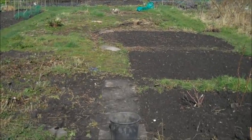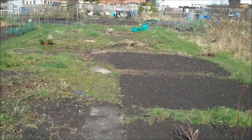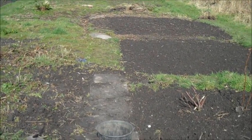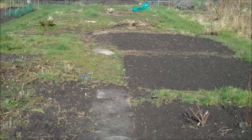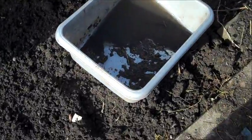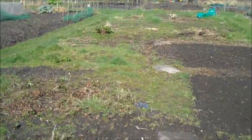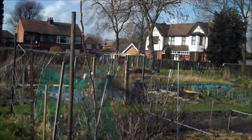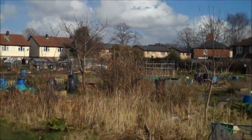I think today's going to be all about digging as well, unless we decide to brave painting the shed today. So yeah, it was really heavily raining this morning, so we didn't actually think we were going to come down. As you can see by the water around the place, it was like thrashing it down when I looked out the window, but look, it's summer all of a sudden.